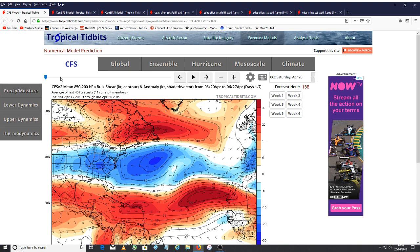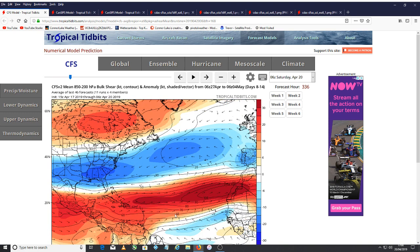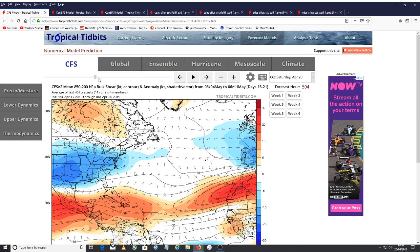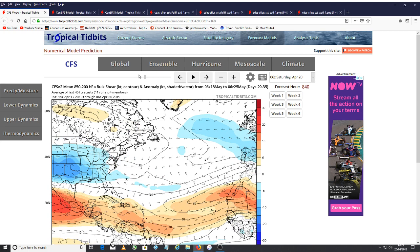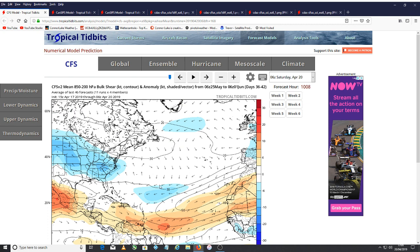So let's start with the CFS. As you can see, it's pretty unfavorable, with wind shear in the main development region. But as we go on, interestingly, towards 672 hours away, wind shear is starting to slacken off a lot. And as we go on even more, it slackens off even more. As we go towards the end of May, some of the Gulf is in neutral conditions, and as we go on even further, it starts to get even more favorable.